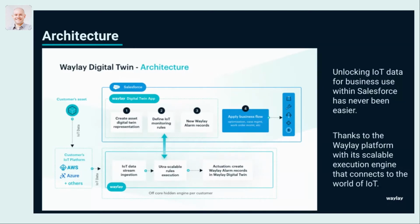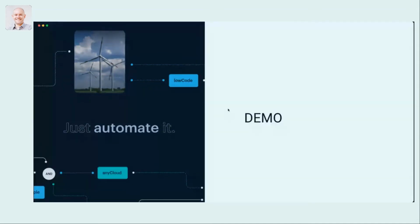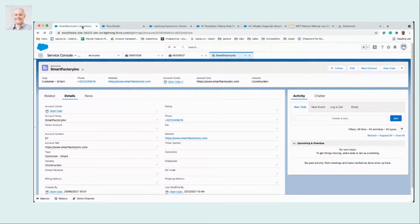Okay, so without further ado, let's go to the demo. So I'll take you through a particular scenario today. And the scenario that I want to focus on is a customer called Smart Factory Inc. And this customer has multiple construction sites that are using backup generators of ours, right? So we're basically a company that leases backup generators to, for example, construction companies like Smart Factory Inc. They use it on different production sites, and these backup generators are monitored constantly, and the Waylay engine is basically processing that data.